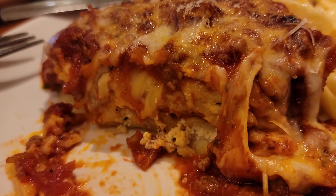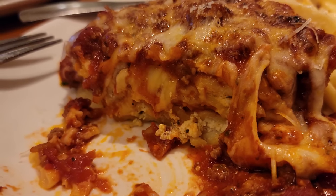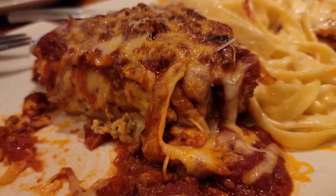This is the chicken parm. The chicken parm is breaded nicely, and it's crunchy, which is good, or crispy, I guess you would say. It's tender in the center, definitely got a good amount of sauce on it, and the parmesan on top really sets it off. Yeah, so you can see the different layers in there. Yeah, looking good. It's baked just right.